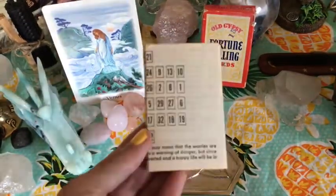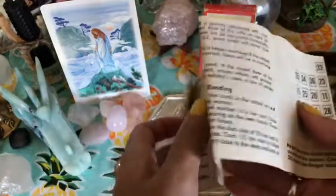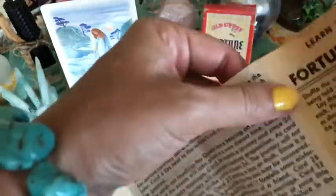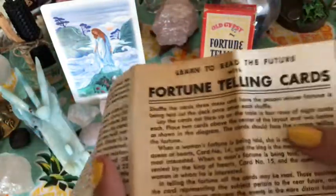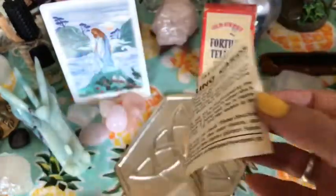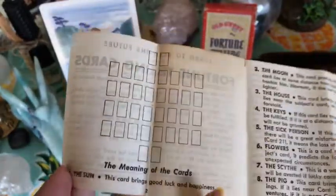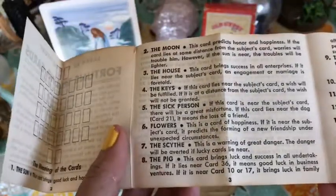Okay, so there was a little paper that came with it, and if you open it up, which I'm going to do very gently so I don't tear anything, we have fortune telling cards, so learn to read the future. And here we go into the meaning of the cards, and this is a particular layout which kind of looks like the Grand Tableau almost.